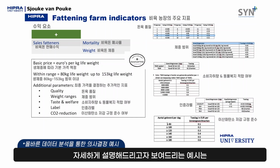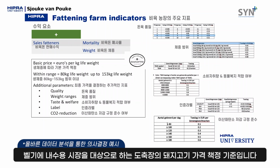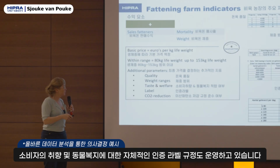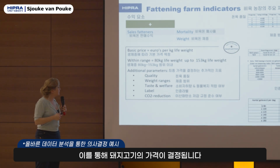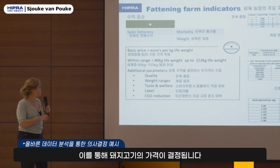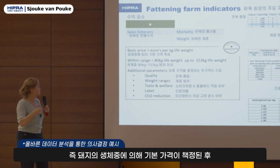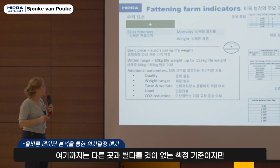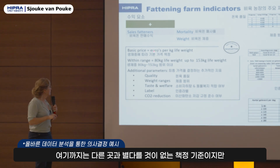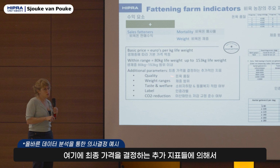So if we go a little bit more into detail, here you see an example of a slaughterhouse that is producing quite a bit for the local market. And even for that, they created their own labels called Taste and Welfare. You can see here a lot of tables and parameters, but this is actually the way that the price will be determined. We have the basic price, which is just the euros per kilogram of live weight, nothing unusual there. Then they have a bonus related to the weight range of the animals, which is still relatively basic. But then you see here a whole list of additional parameters.